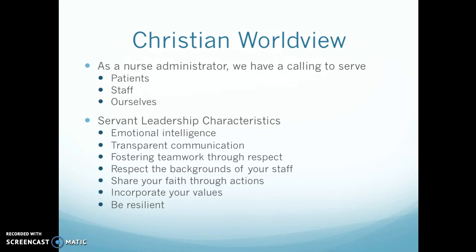And then share your faith through your actions. Don't sit behind your desk and think that that's what's going to help drive and push these processes. Your staff needs to know that you're out there helping them, that you're willing to put in the work as well. And then you need to incorporate your values into your everyday work of how you treat your staff. So that way they will also begin to incorporate their own. And be resilient. Teach your staff to be resilient. It's okay to have those bumps in the road, but you must be able to overcome it and be able to get right back to caring for those patients.